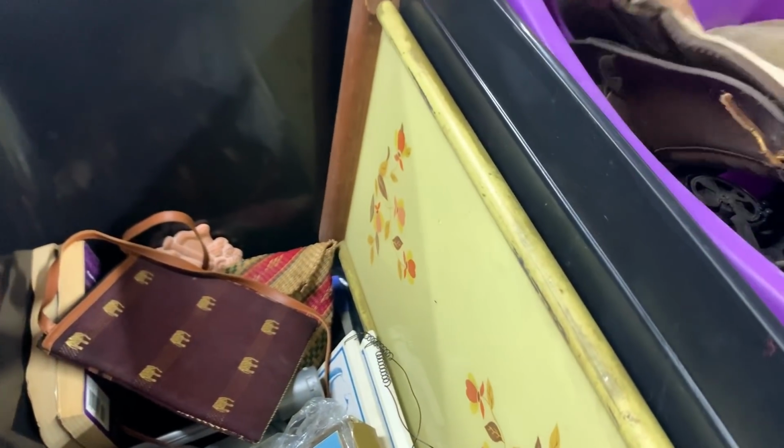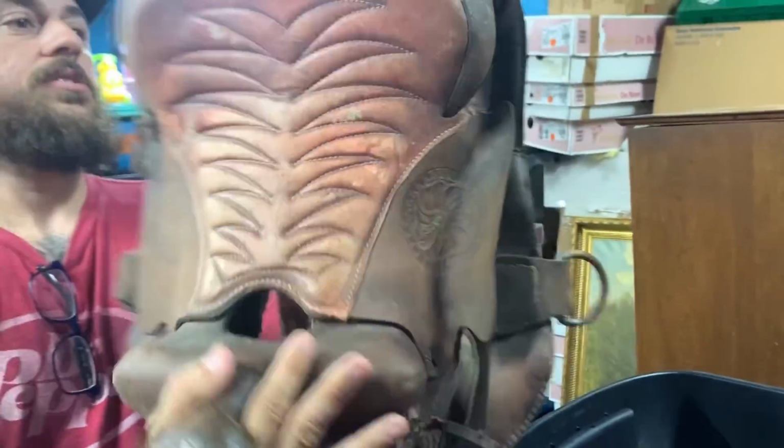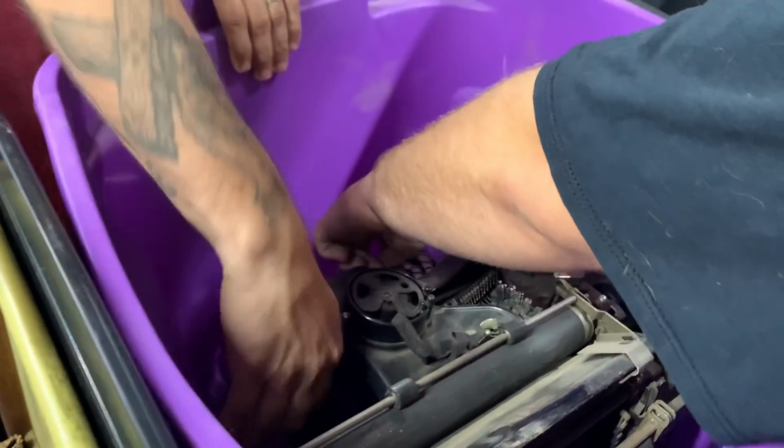Oh, look, another saddle. Does this have elephants on it? Four-wear saddle? Huh? It does. It does have elephants on it. So look, we got another saddle. It's a little. Remember we had that other one for the 4, so that's a good one. We'll go ahead and get this out.